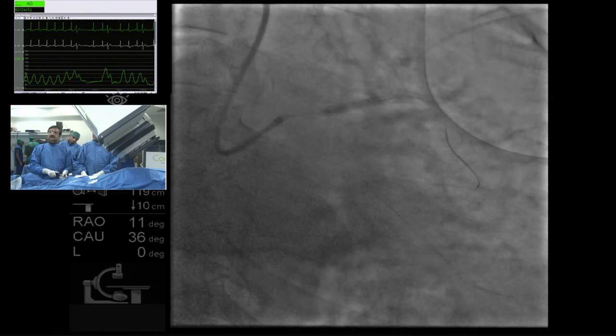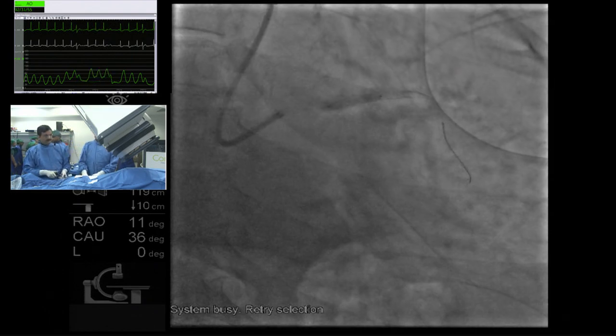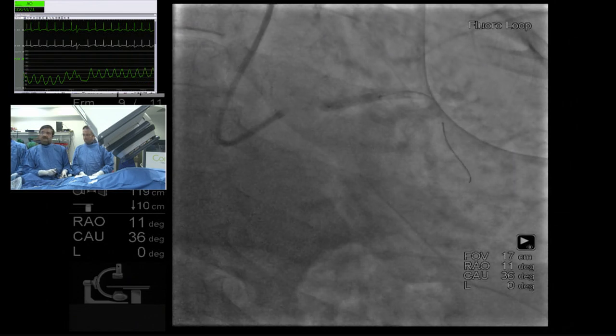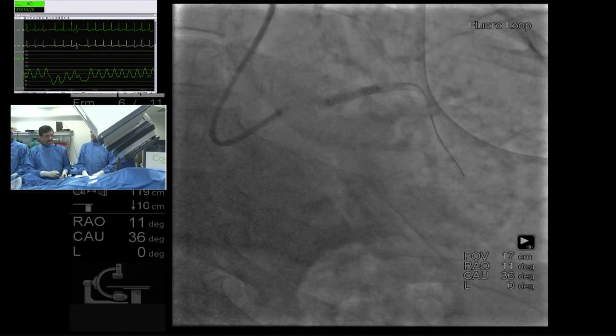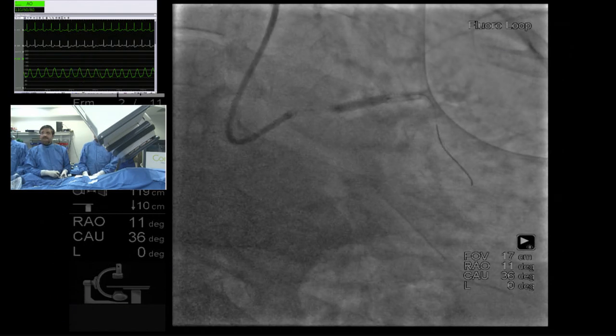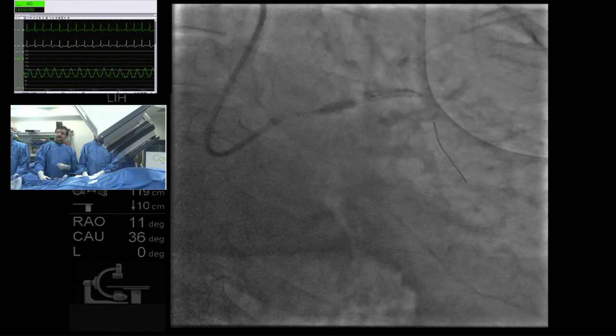Ten, yeah. And save that fluoro. We go 15 seconds or so. We'll come down. We'll go a little bit in and then inflate higher, right? Okay. Ready? Yeah. Okay. We're deflating.